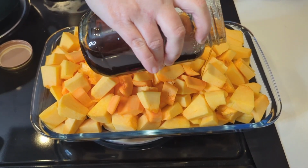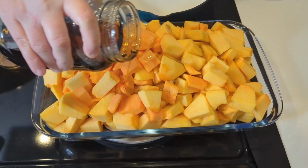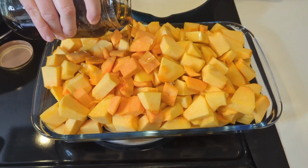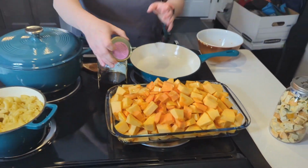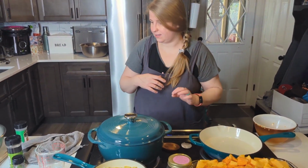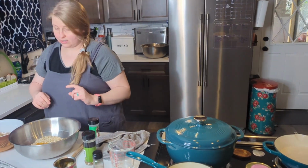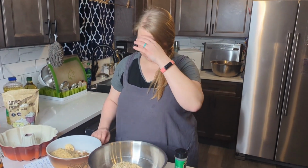So we're just going to pour. I'm probably going to do about 2 cups, but I don't want to do much more than that. We just want enough to flavor it. There we go. Try not to make a mess. It's kind of toasty. I'll need to leave that out. Okay, there is our side dish. We'll get that in the oven when we put our cake in the oven.